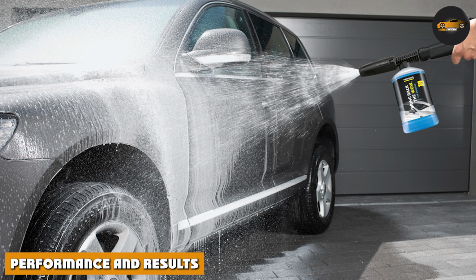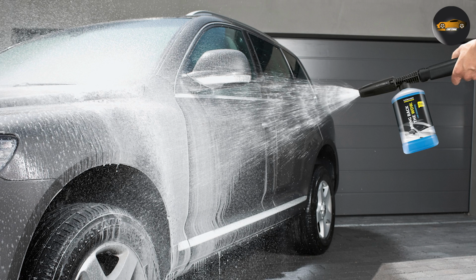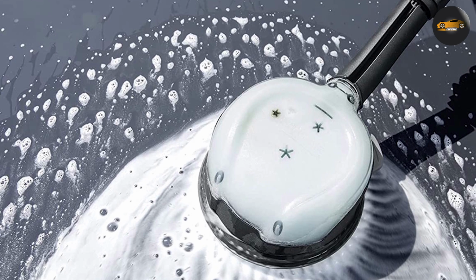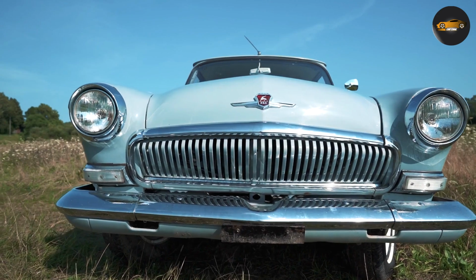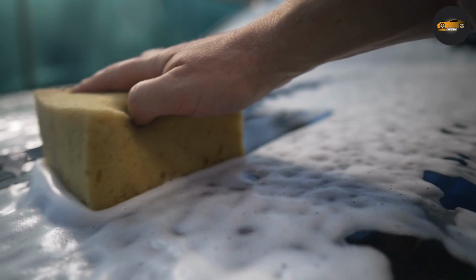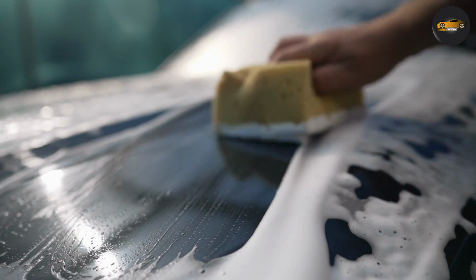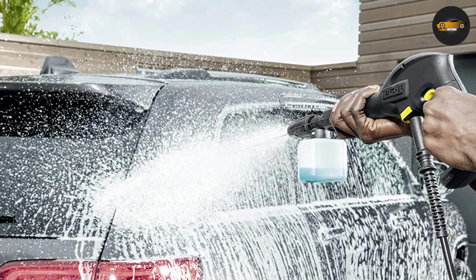Performance and results. We tested the Karcher Car Shampoo on a variety of vehicles, including cars, SUVs, and trucks, to see how it performed. The results were impressive, as the shampoo effectively removed dirt, grime, and other contaminants from the vehicle surface, leaving it looking clean and shiny. We also noticed that the shampoo didn't leave any streaks or spots, which is a common problem with other car shampoos.